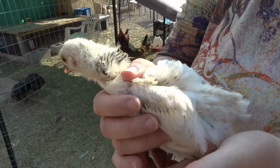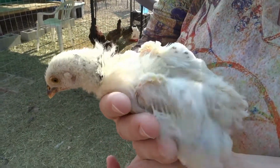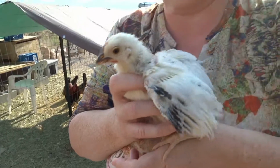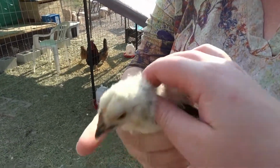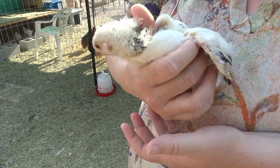So I have 2 little Sussex chicks that we haven't named yet. And so hopefully in the future we'll see if they're a rooster or hen. If they're hens, we'll keep them and name them. A rooster will eat them. Yep, if they're a rooster, we'll eat them. Or sell them. Or sell them, yeah.